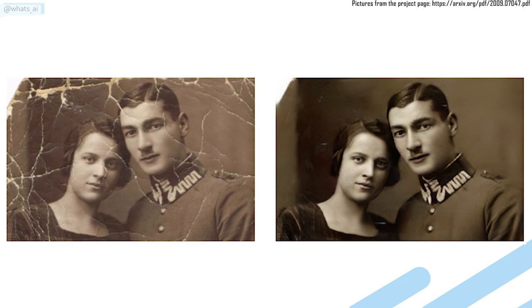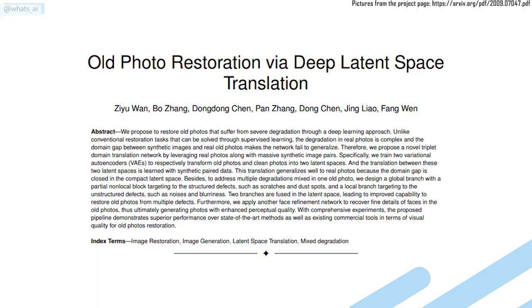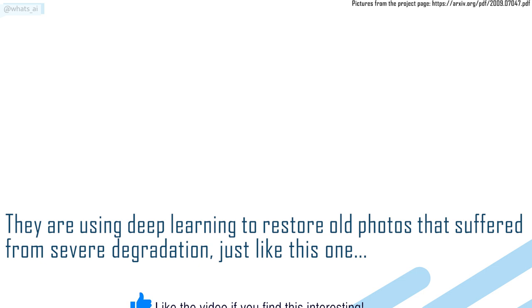In this paper, researchers from the Hong Kong University and Microsoft Research proposed a novel network to address this problem, called Old Photo Restoration via Deep Latent Space Translation. They are using deep learning to restore old photos that suffered from severe degradation, just like this one.